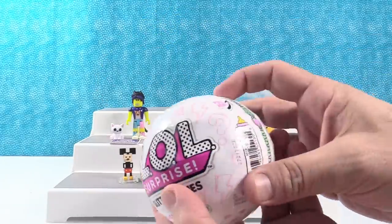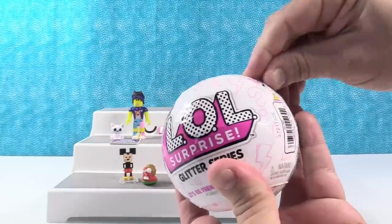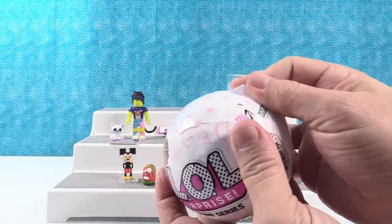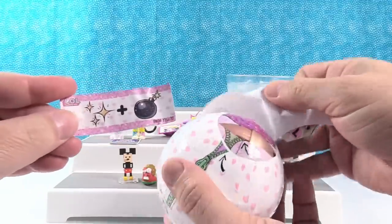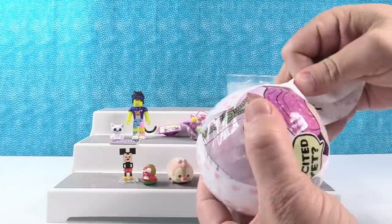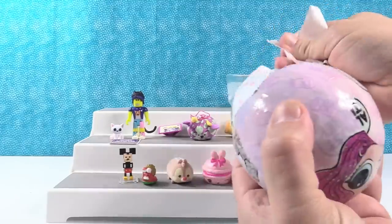Okay, last but not least, we have LOL Surprise the Glitter Series. Hoping to get anybody other than MC Swag. Yeah, we have gotten her a lot lately. We have. So. It's not that we don't like her. It's just we've gotten it a lot. Okay. Oh, no. That's the clue. That could be MC Swag. Glitter bomb. You had to say it, didn't you? Had to say it right there. Maybe we'll get somebody else.